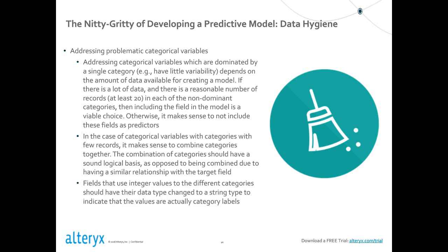And then finally, for fields that use integer values to represent categories, the easiest way to deal with them is to change the underlying nature of those variables. So if we have integer values of 1, 2, and 3, we can just change the data type to a categorical or some sort of string type, and they're likely to be interpreted properly as a categorical variable.